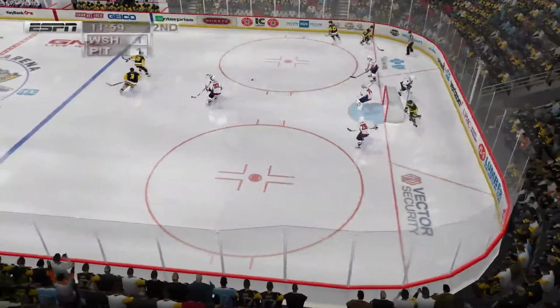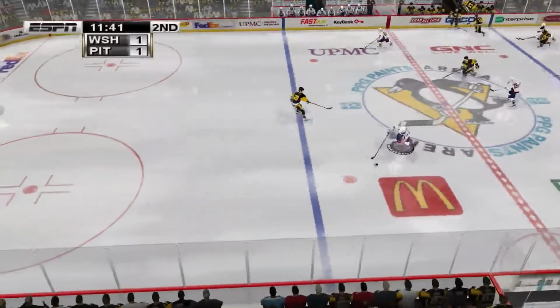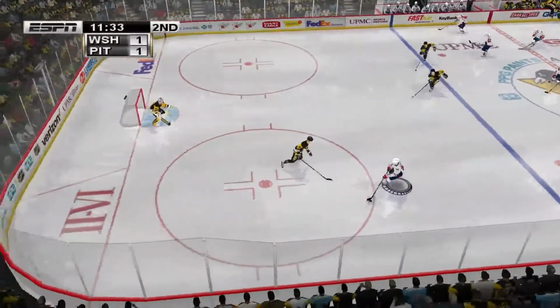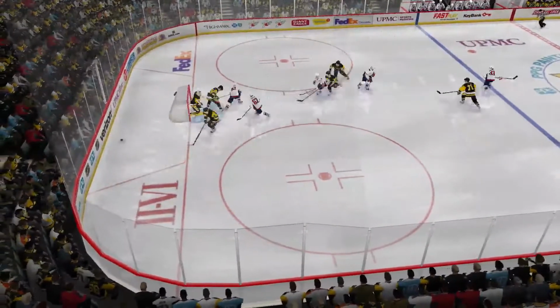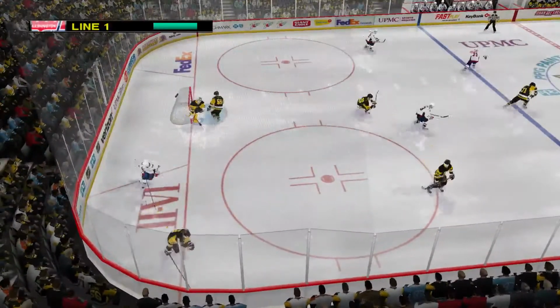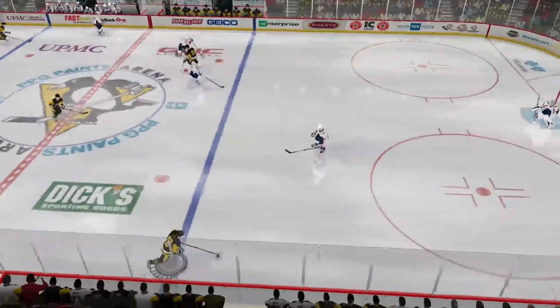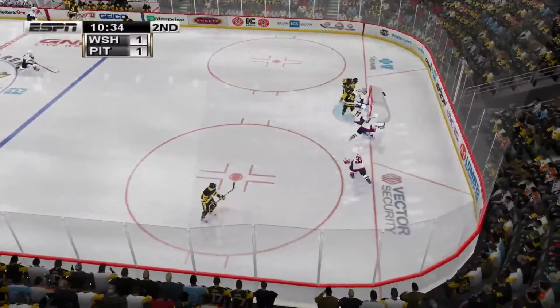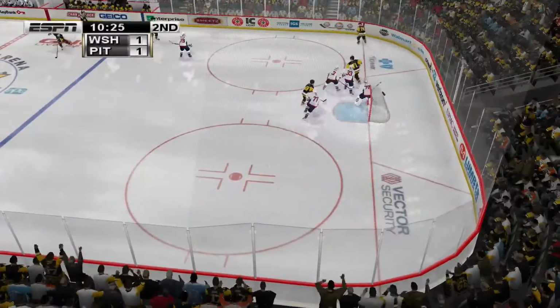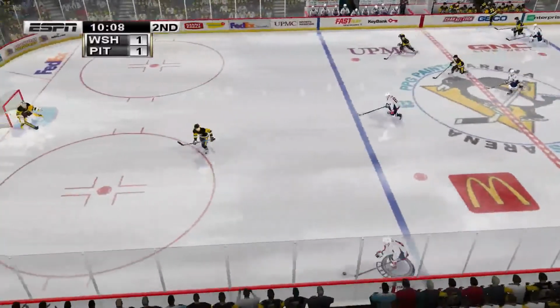Pittsburgh grabs it. Kuznetsov gets it. Hagelin. Johnson gets checked. He's with the puck. Into the attacking zone, up along the boards. Malkin, Holtby gets the stick on it. Malkin stops the shot. Out over the blue line, moved up.